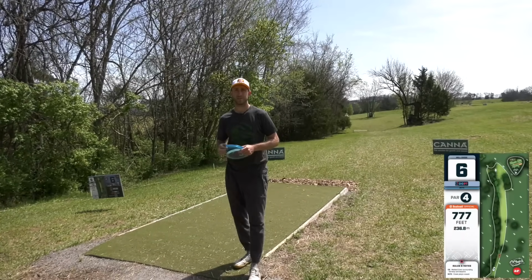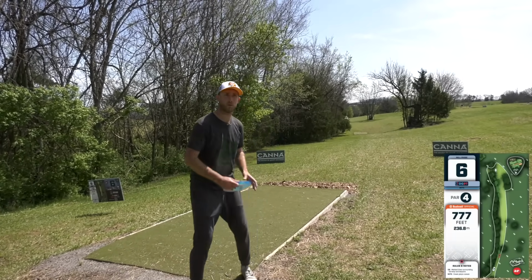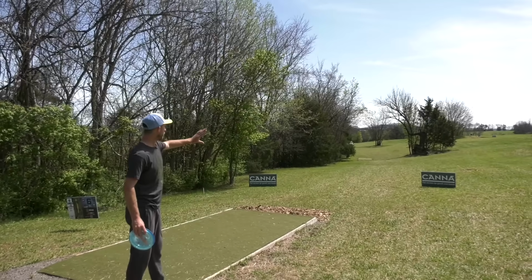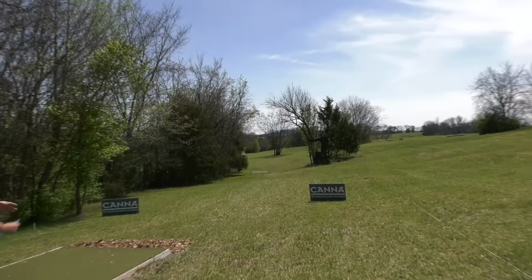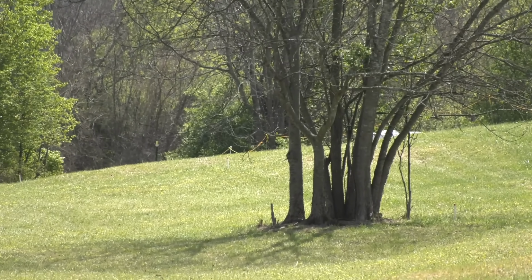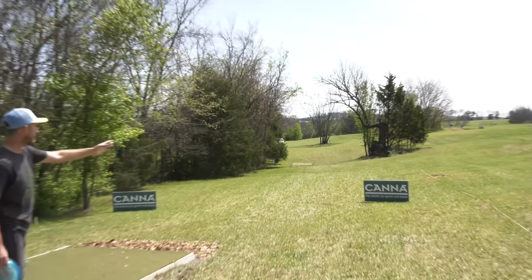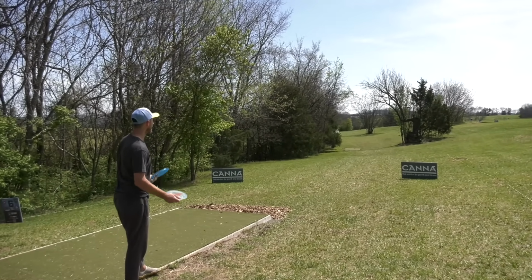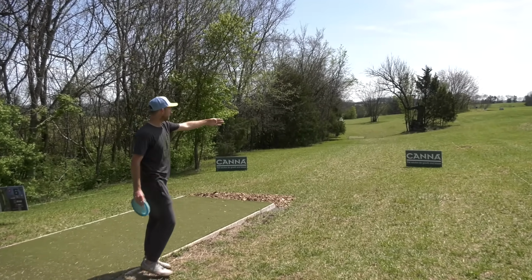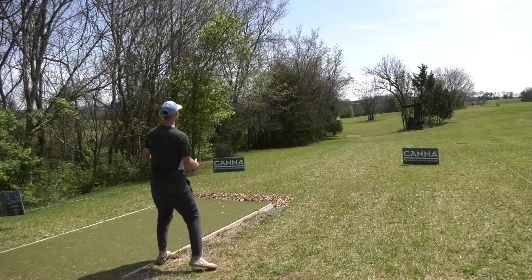All right, hole 6, we got 777 feet, par 4, straight shot. You can see this cluster of trees. That's a great reference point if you're watching, if you're playing. That's kind of the indicator on this hole. You want to throw a shot just left of that. Some people do throw this wide hyzer. I don't like it, just for the simple fact that you're throwing over OB the entire way, to where if you miss the shot, there's not much room for error at all, and you're basically rethrowing 20 feet off the tee pad if you miss your shot right.